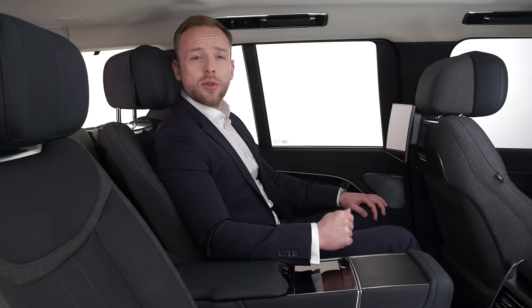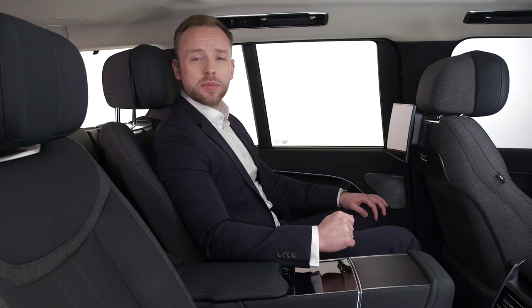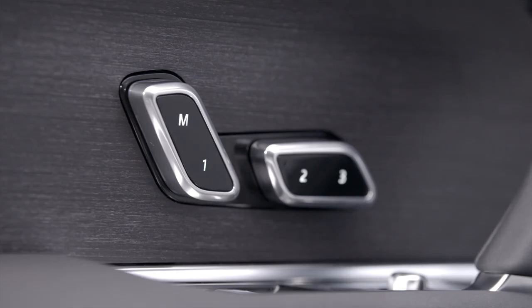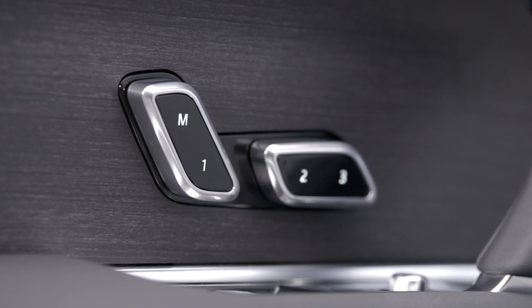Here in the rear, there are controls on the door to adjust seat positions, and these can be saved, just like the ones in the front, by pressing M and then a memory number. Just press the number to recall the saved position.